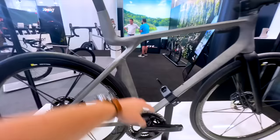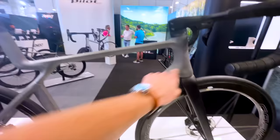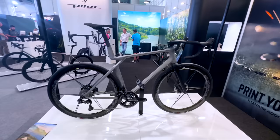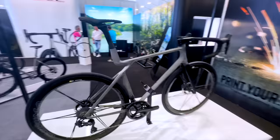So you have the rear chainstays, then you have this part, and then the front. And this bike, as you can see now in this configuration, should cost around 17,000 euros. So it's about $18,000 US dollars. So pretty expensive.